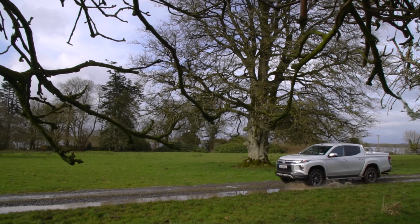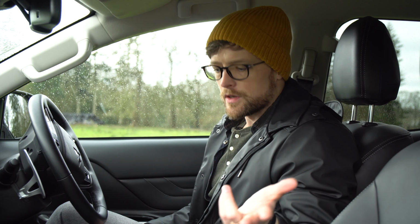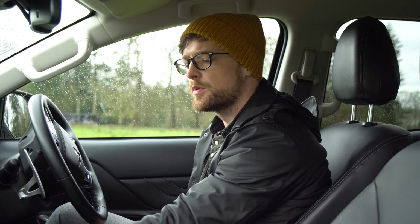Sorry. Now on the entry level, you do not get the 360 bird's eye view camera, which I would highly recommend. It's a big car, it will come in handy. Up front, you get a 7-inch touchscreen with handy things like Apple CarPlay, Android Auto, voice control. Down here, there are 2 USBs and an HDMI port.